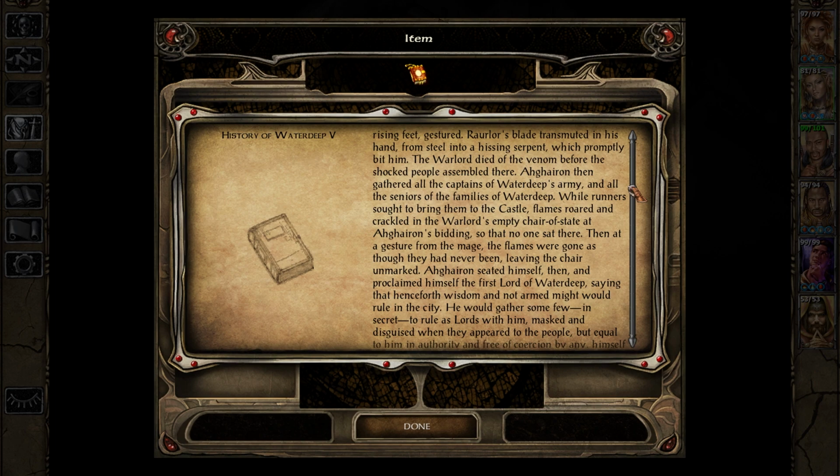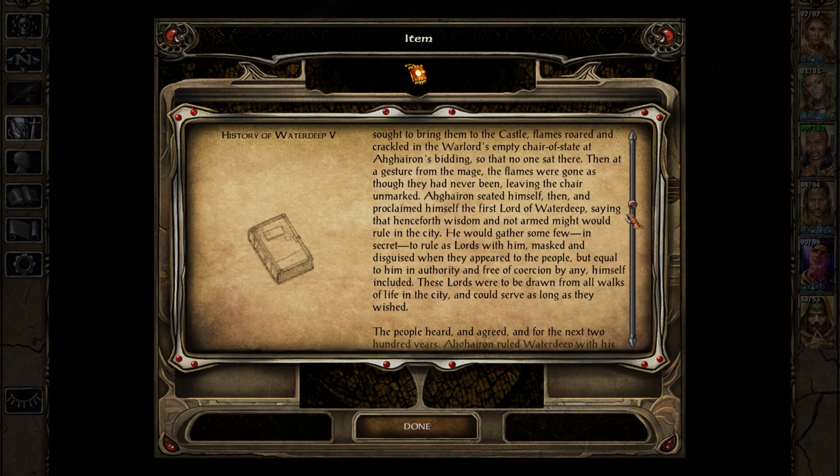Agarian then gathered all the captains of Waterdeep's army and all the seniors of the families of Waterdeep. While runners sought to bring them to the castle, flames roared and crackled in the warlord's empty chair of state at Agarian's bidding, so that no one sat there. Then, at a gesture from the mage, the flames were gone as though they had never been, leaving the chair unmarked. Agarian seated himself then, and proclaimed himself the first Lord of Waterdeep, saying that henceforth wisdom and not armed might would rule the city.